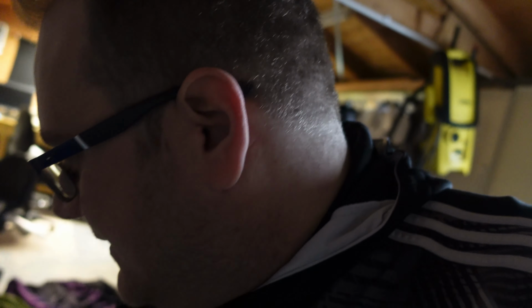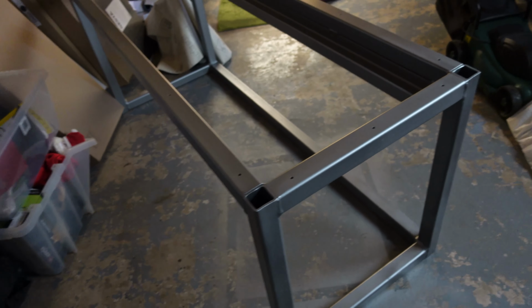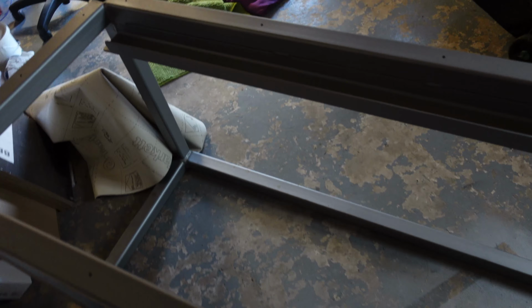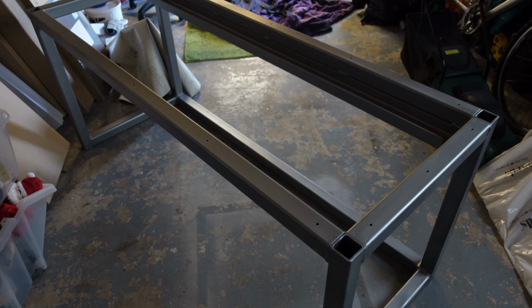Ooh, that was loud. What do you think of this, guys? That is my desk frame. When the first lockdown happened, I was looking for desks. Couldn't really find something that I liked, and the things that I did like, due to the demand, the prices were through the roof. And I sort of thought to myself, I didn't want to buy something and just make do with it. So I have some friends that work in the steelwork industry, let's say, who made me this frame.